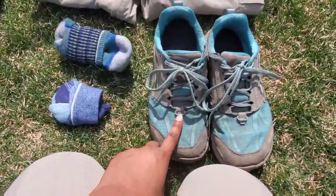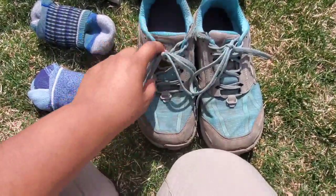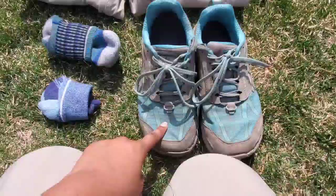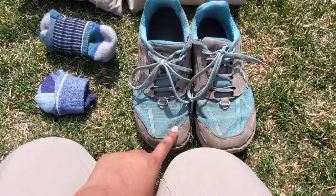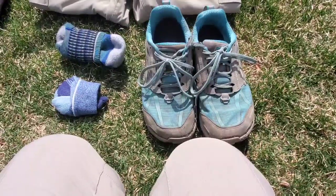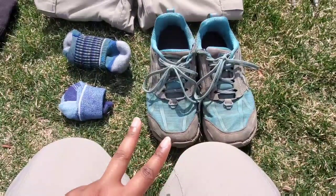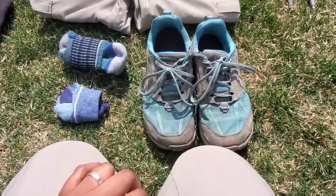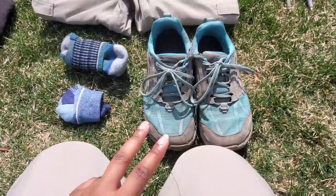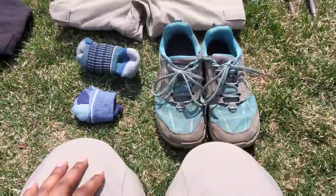I'm going to start out with these. These are my Altra Lone Peak 4s. I super love this shoe. It's super comfortable. I've done basically all of my hiking for 2020 in them. My birthday trip, or my trip with my husband in October, and then I did not hike the winter in them, so that's that.